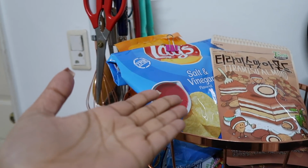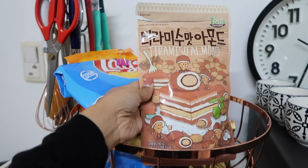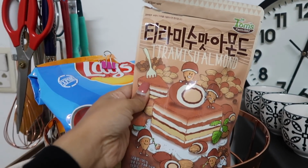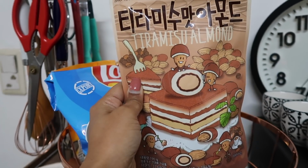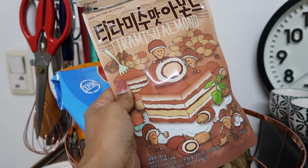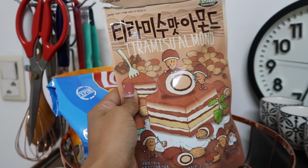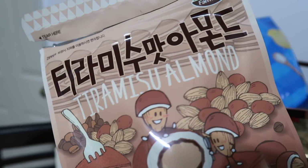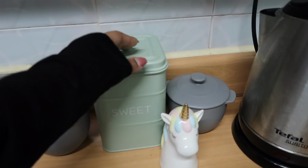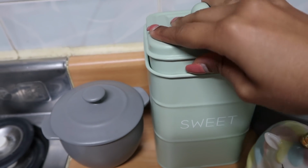And over here we have my snack corner. I just want to draw your attention to these little babies. Take a good look at it, memorize it, put it in your brain, and then buy this. These almonds are amazing. They're like drugs. They're like actual drugs. And they come in many different flavors. Tiramisu almonds. There's also like choco mint almonds or spicy bulldog almonds. Cookies and cream. Oh my god. Oh, I also have more sweets in here. Yeah, if you haven't gathered already, I may have a bit of a problem.